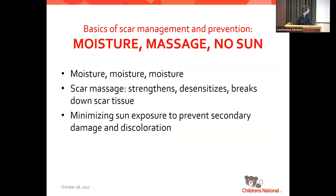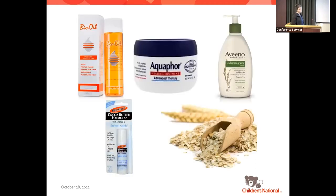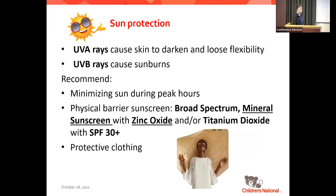So the basics of scar management: moisture, massage, no sun. Liz's video that Cindy was showing you says it's itchy. It's often very itchy, it's dry, it's fragile. So scar massage with a gentle moisturizer. It doesn't need to be anything special. Aquaphor, Eucerin, Aveeno. The act of applying that moisturizer and then rubbing it in helps strengthen the skin, it helps desensitize it, breaks down scar tissue, and then minimizing sun exposure helps prevent secondary damage and discoloration. These are examples of moisturizers. Aquaphor is what we have in the hospital, what we have in clinics, so we frequently use that, but any of these would be appropriate moisturizers.